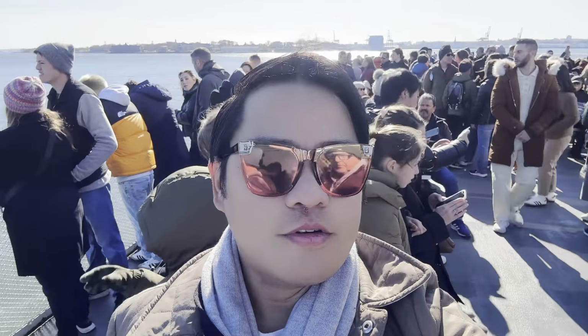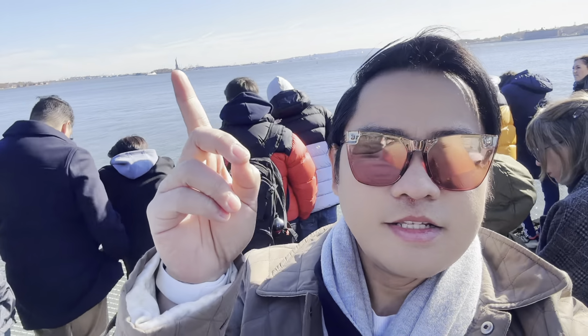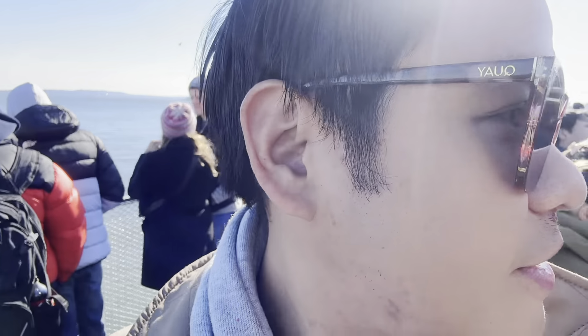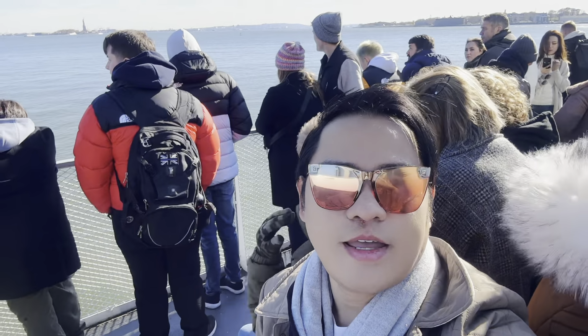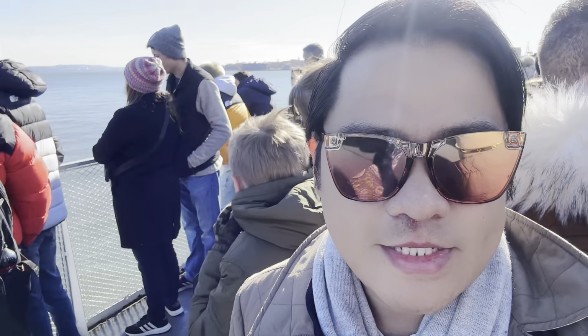So this is the whole view of New York. That's it. And that's the island we're going to. So, I'll just update you after this. Bye-bye.